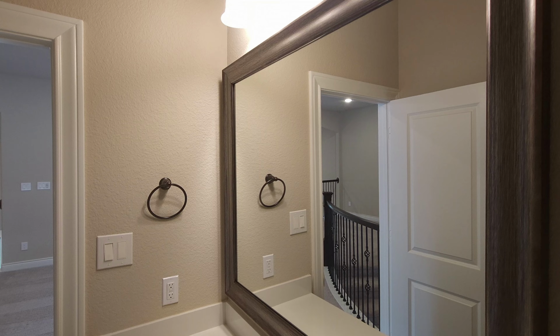4 bedrooms, 3.5 bathrooms with 1 extra half bath, 3-car garage, 3,798 square feet. And she's been reduced to $779,900. And she's also sitting on a nice 60-foot lot.